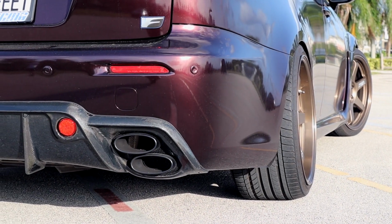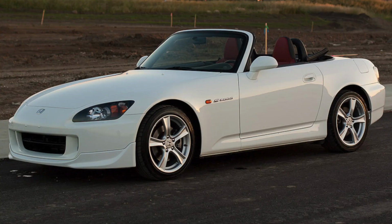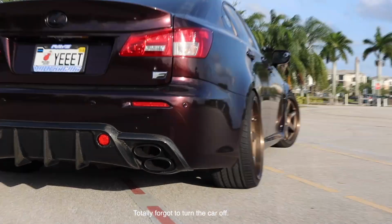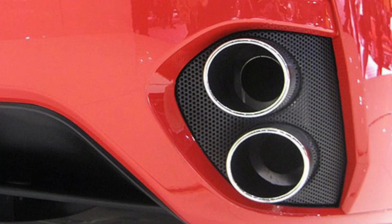See, here's the thing I liked the most about the second gen IS. It was one of the cars that really looked good from just about any angle. Like, the only other cars that looked good from any angle were the S2000, the R34, and the mid-90s Ford Explorer. And even though it was purely aesthetic, the quad-tip exhaust really set this car apart from other performance cars in its era. It almost looked like a Ferrari California, and that car also had fake tips.